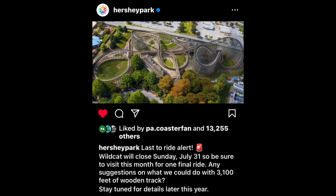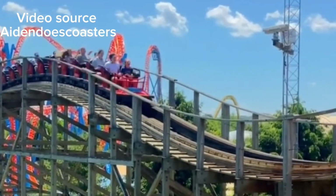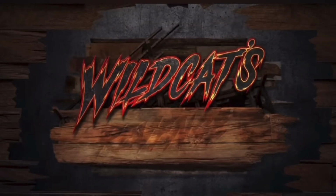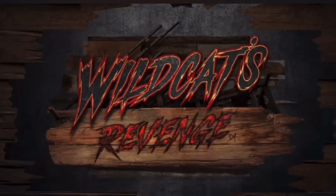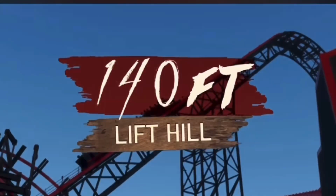As you remember, back in July, Hershey Park announced that Wildcat would be closing forever on Sunday, July 30th, 2022. But the beloved Wildcat would come back for its revenge in the summer of 2023. Throughout these past 5 months, Rocky Mountain Construction, along with Hershey Park, have been working on this all-new RMC hybrid coaster, turning Wildcat into Wildcats Revenge.